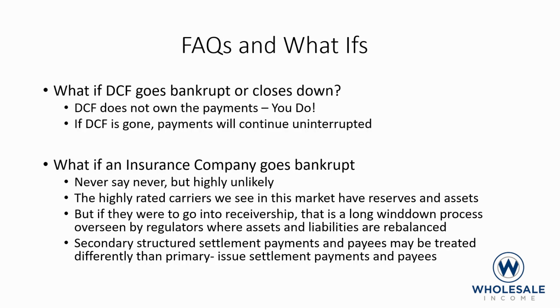Secondary market structured settlement payment rights and payees may be treated differently than primary issue settlement payments, even in a wind down procedure. But frankly, there's no case out there where these have gone through a receivership, so we just simply don't know. If the uncertainty of an insurance company bankruptcy is something of great concern to you, then these may not be the right payment stream for you.